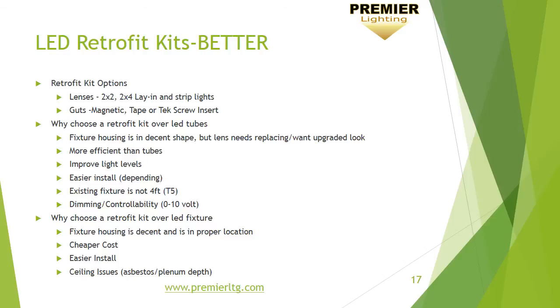It can be easier to install, depending. Going back to the type A, all you need to do is put it into an existing fixture. But type B and C require about as much work as a retrofit kit, if not a little bit more. And if the existing fixture is not 4 feet, for example, like a lot of fixtures are 4-foot T5s. A 4-foot T5 is actually not quite 4 feet. It's a couple inches shorter than a T8, so you cannot use an LED tube in place of a T5 fixture. So if you have a fixture that's an oddball size, you can put in an LED retrofit kit a lot of times easier than you can with tubes. And dimming and controllability is much better in a retrofit kit than the tube options with 0 to 10 volt.